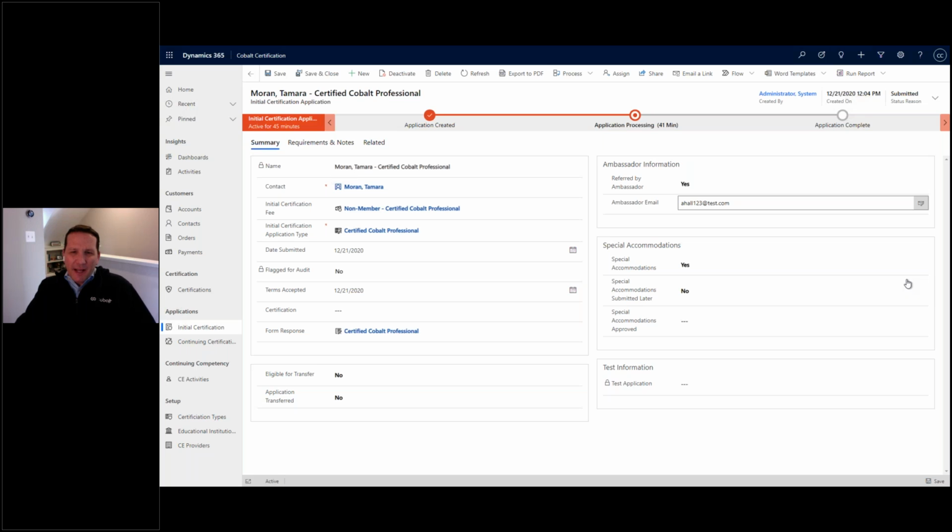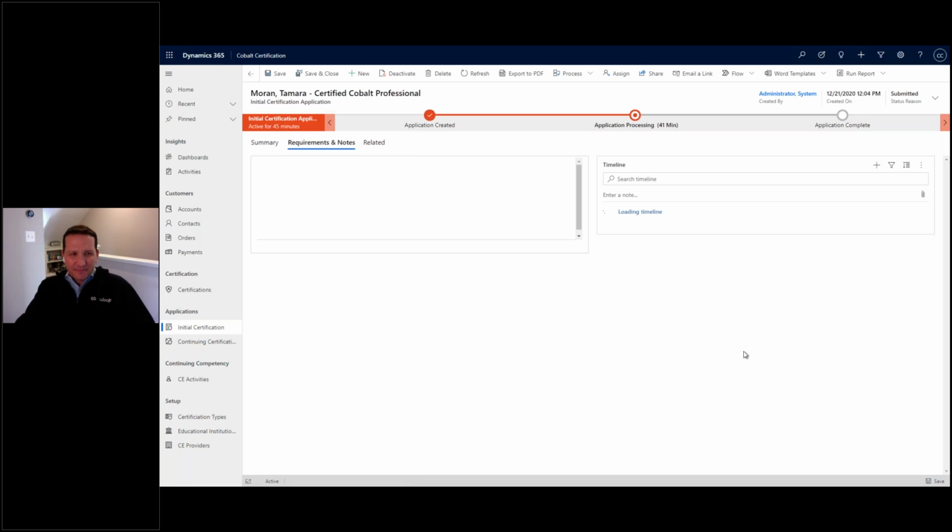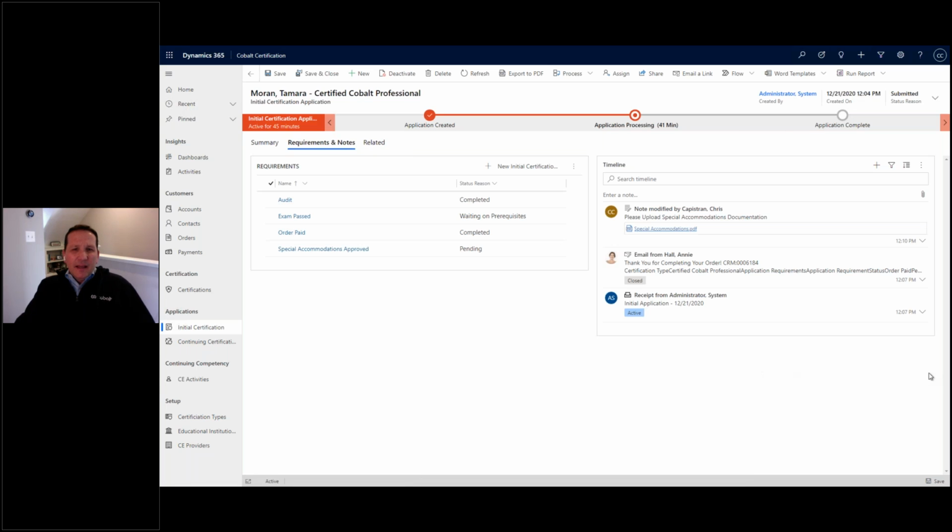The first stage, application created, only has 1 step, application submitted. Once the application is submitted, the application is moved to the second stage in the process, application processing. As we discussed earlier, there are a couple things that have to happen on our end before the applicant is eligible to sit for their qualifying exam. This is a great time to talk about Cobalt's requirement engine.